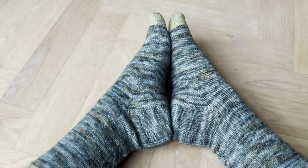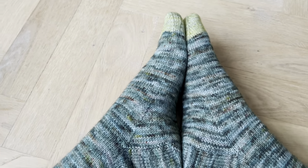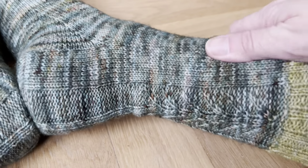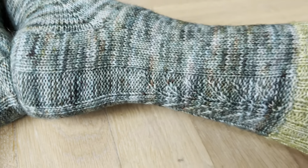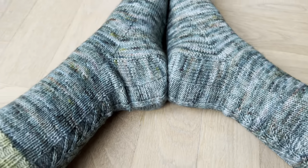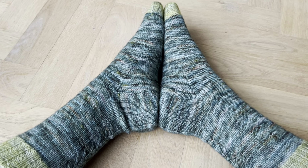So these are my socks of the day. It's so gloomy outside today, so it's really hard to show you guys the color. Maybe you can see if I go like this, there's something that looks like a little tree on there. Goes all the way down on the heel, and maybe that's why they're called One Tree Heel Socks. I will link the pattern down below. This yarn is by the Danish yarn dyer It's Yarn. It was one of their clubs.